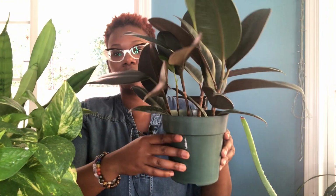But what I've been doing is spritzing these leaves once or twice a week, dusting them off once a week, and then giving it a big drink of water once a week. So once a week is every 6 to 7 days. I probably could go 8 days, but I'm staying in the 6 to 7 day window, and that seems to be doing well.